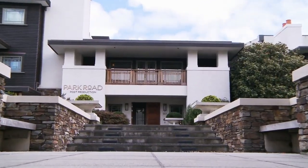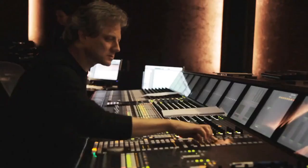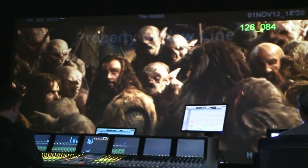Welcome to the theatre at Park Road Post. This is our post-production facility in Wellington, and this is where we're spending a huge amount of time at the moment just working on getting The Hobbit finished. It's due to be completed literally 2 days before the premiere, hopefully.